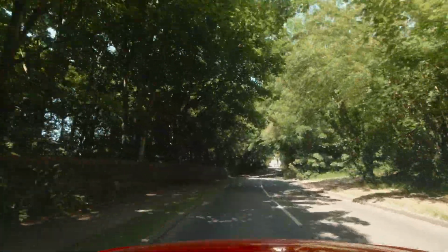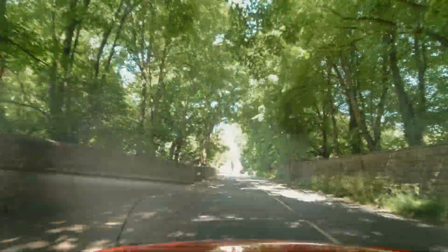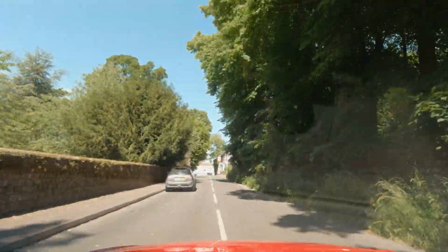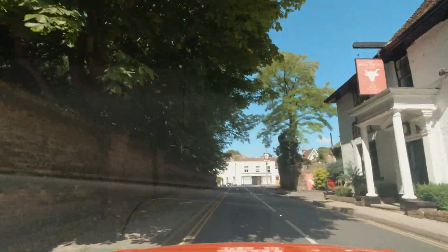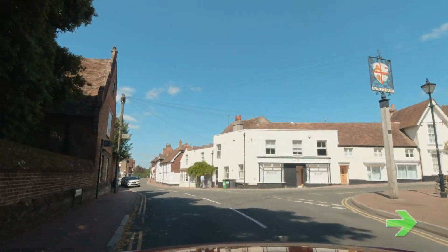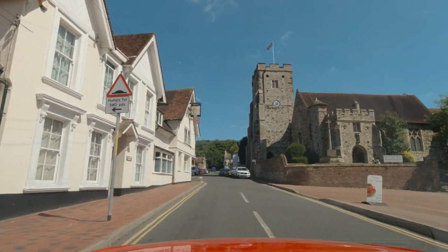I think you'll find Wrotham a real hidden gem that will also make an excellent stopover on the way to or from mainland Europe. We're under 30 miles from London, between 45 and 50 for Folkestone and Dover, and close to the M25. I may even be able to recommend somewhere for you to stay. We're now going to turn right onto the High Street. The village car park can be found to our left on West Street.